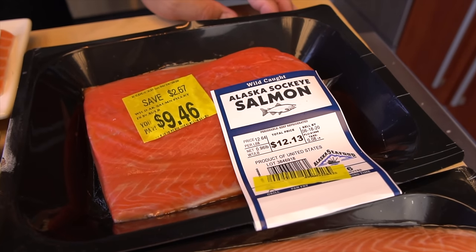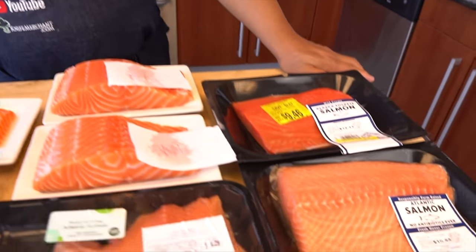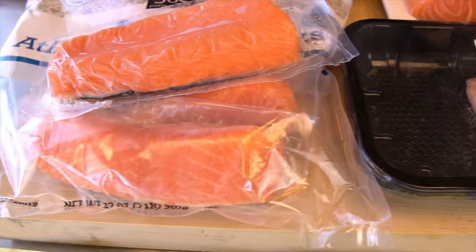Yeah, more red, but that's, again, that's not farm raised. I have tried this one before. Less fat, yeah. You can tell it's very, very lean. The lightest color, of course, is the Atlantic salmon here. All three of them are very, very light in color.